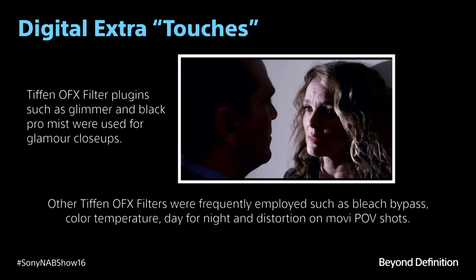We used a lot of Tiffen effects filter plugins, including Digital Pro Mist and Digital Black Pro Mist, Digital Glimmer Glass. We did a lot of touch-ups on the girls.